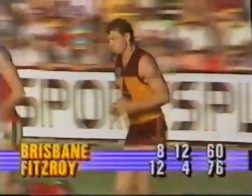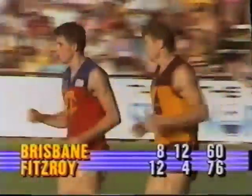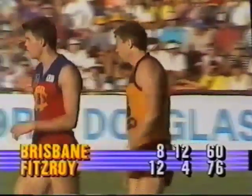But they're right in this game. It's going to be a ripper last quarter. Brisbane 8-12-60, Fitzroy 12-4-76. So it's only 16 points the difference.